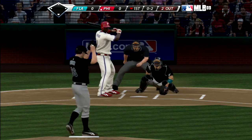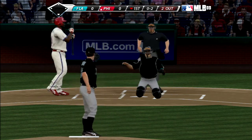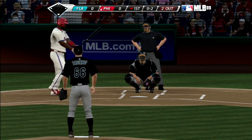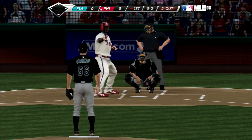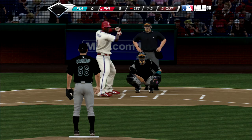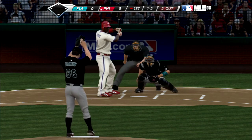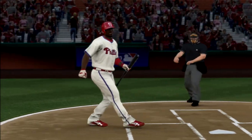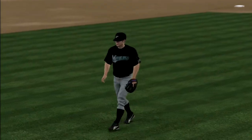Now the pitch. Can't get him to chase. It's 1-2. And he's probably saying, you're not going to call that one a strike also, are you? Struck him out, so a fine inning here as he strikes out the side in order.